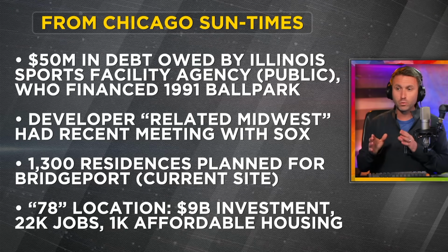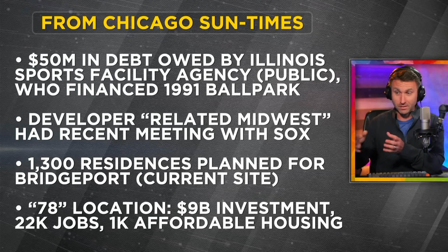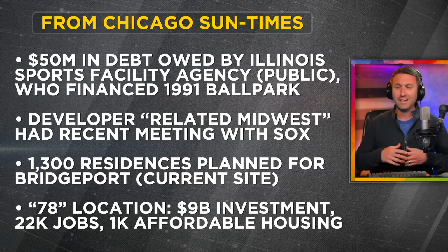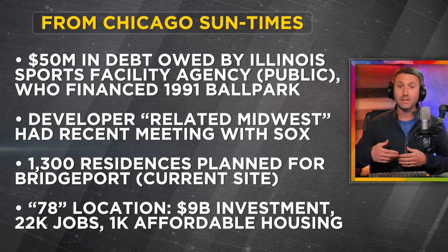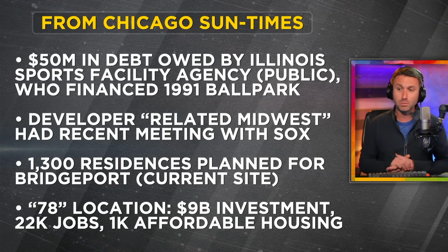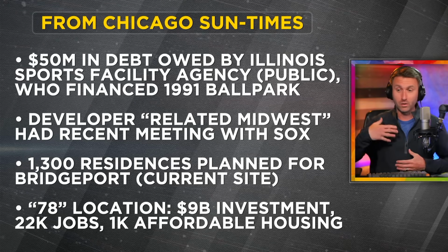Now, the developer Related Midwest, they're the ones in charge of that site, the 78, the 60-plus acres at the 78. Don't get that confused. But they recently had a pretty high-level meeting with the Chicago White Sox about getting this done. They have apparently, going back to the old site, the Guaranteed Rate Field site, 1,300 residences planned for the Bridgeport current site where the White Sox play in what they want to redevelop there.